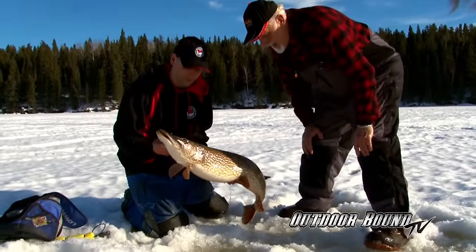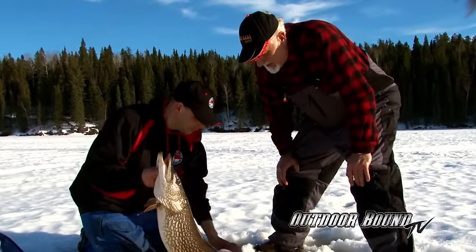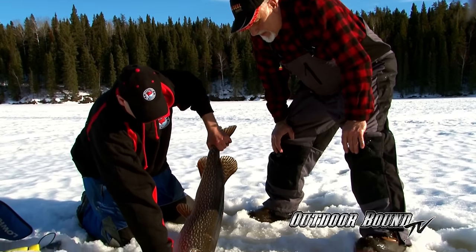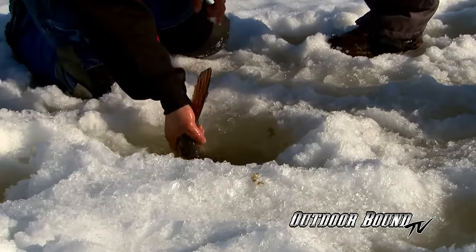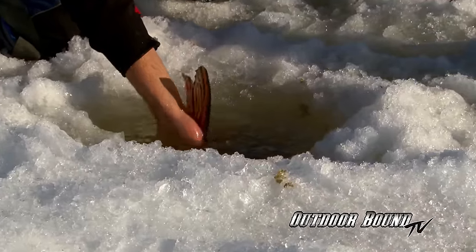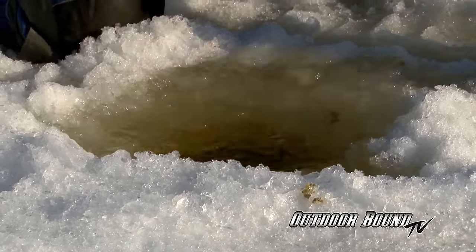Wekusko Lake, and we just caught a big northern. We're gonna put this old girl back in the water. That's an old fish, and we want to be very careful with it. And there she goes. Wiggle, wiggle. Come on, girl. Barely fitting down a 10-inch hole, and it's gone.